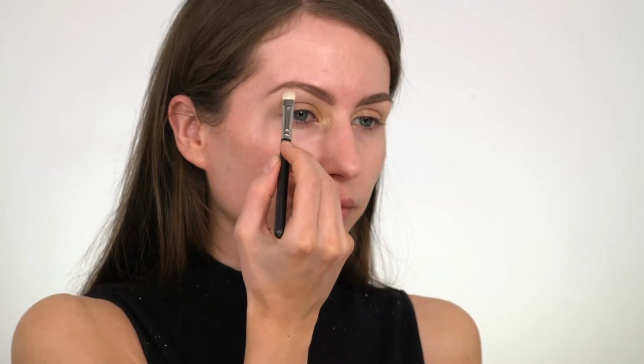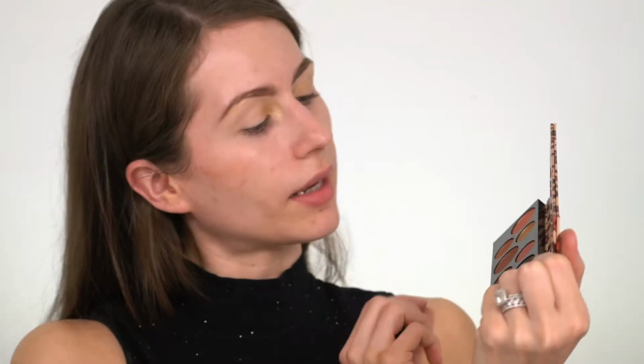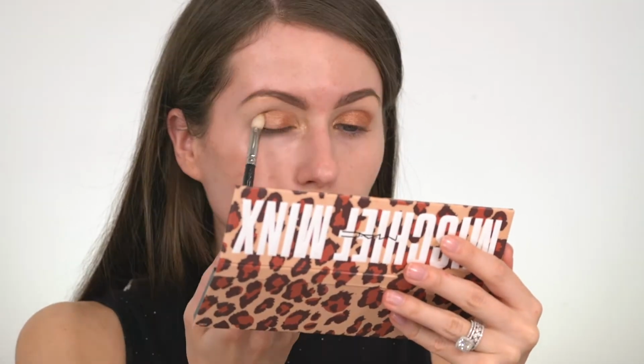And now I'm just gonna take a flat brush and I'm gonna run the same color right underneath my brow bone. Next, I'm gonna be mixing those two shades right here, and I'm gonna apply them all over my lid. Now I'm taking a clean blending brush and I'm just gonna blend everything out together, so there will be no visible transition between the lid and the crease.